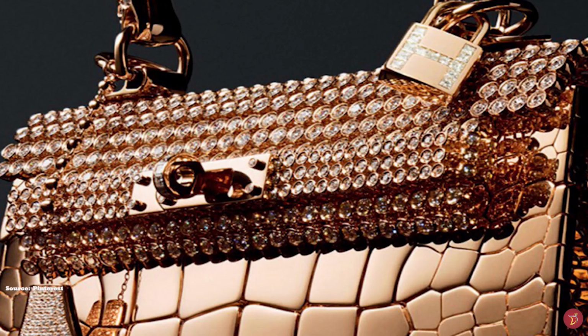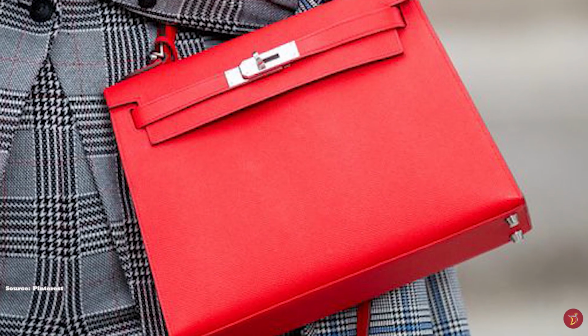The most expensive Kelly bag was made from solid rose gold, mimicking crocodile leather, and featured approximately 1,160 diamonds. It was sold for more than $2 million.